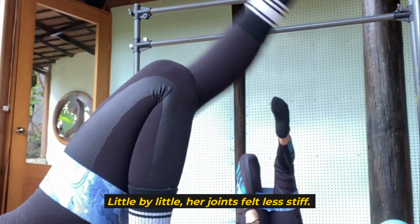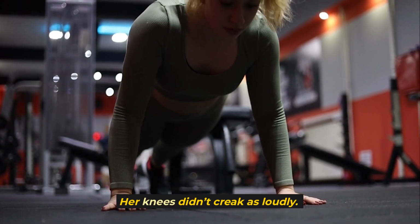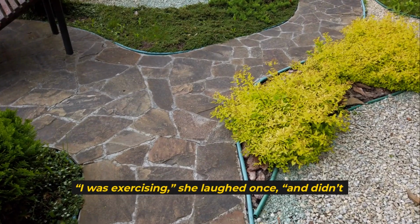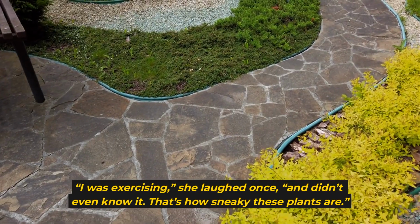Little by little, her joints felt less stiff. Her knees didn't creak as loudly. Her hands, once reluctant to grip anything tightly, began to open jars again with ease. "I was exercising," she laughed once, and didn't even know it. That's how sneaky these plants are.